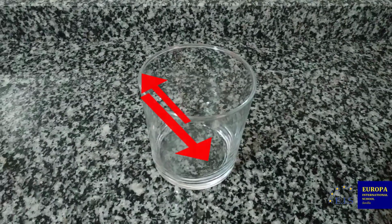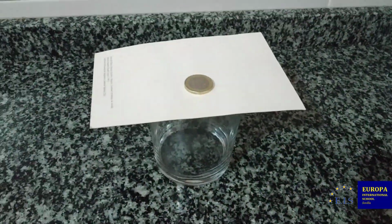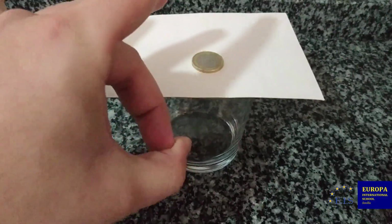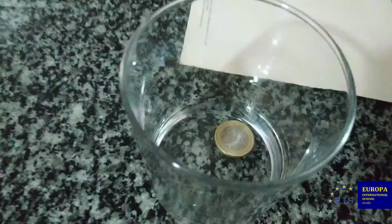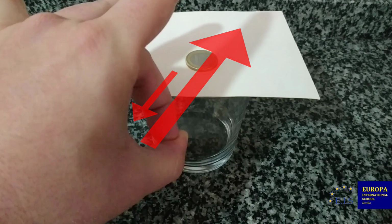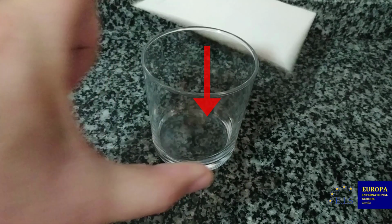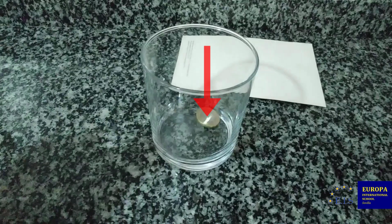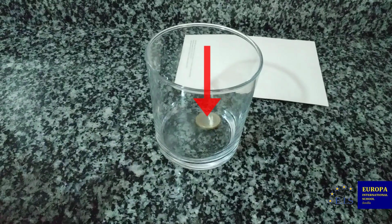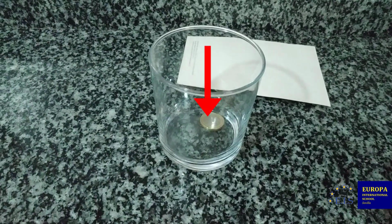We repeat the experiment, but this time we will remove the card by applying a bigger force, which will result in the card moving much faster. It is important to do this as horizontally as possible. Now the force we applied to the card was bigger than the friction between the card and the coin. This causes the card to slide under the coin, and the coin, due to the effect of its own inertia, stays in position. As the card on which it was resting vanishes, the coin falls into the glass.